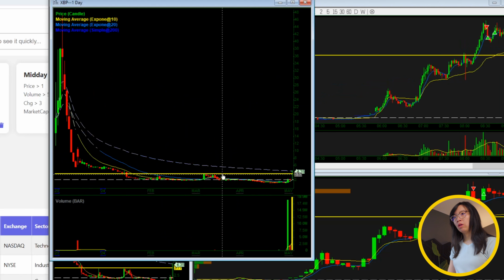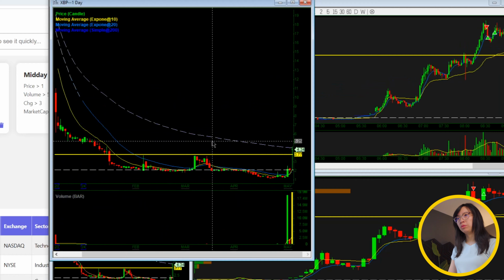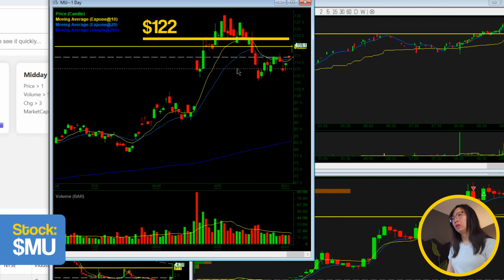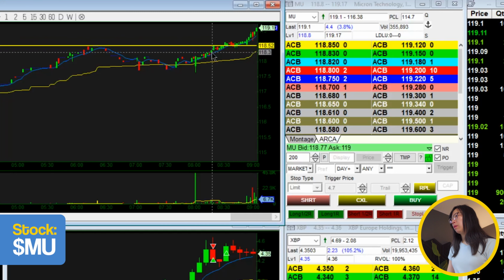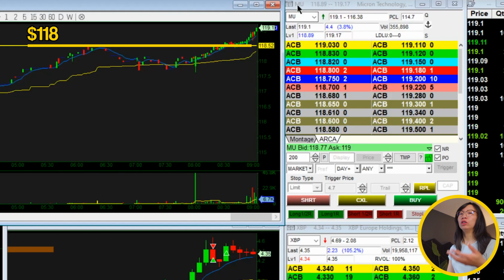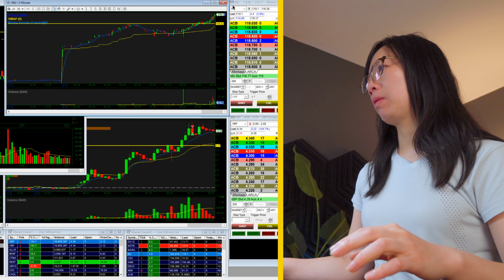I think everyone will be focused on XBP at the open. NU, this one I do like. As a trend join long setup, it has upside to 122s, but I want to see if the 118s key level holds up pre-market or after the open. So those two are probably my main watch.